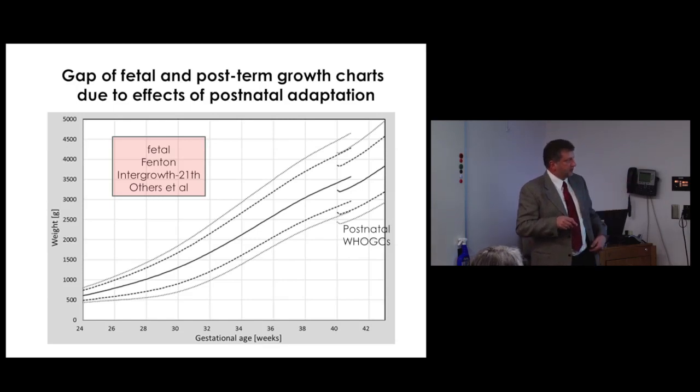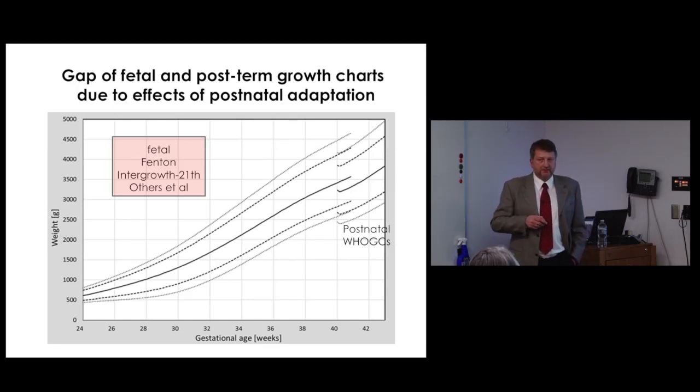Postnatally, cross-sectional data. For postnatal kids born at term, we have the WHO growth chart standards. And those are these ones. And you see the same percentiles, 97, 90, 50, 10, and 3rd percentile for these babies. But they don't match with the intrauterine. It's not frustrating. It's very easy to explain.